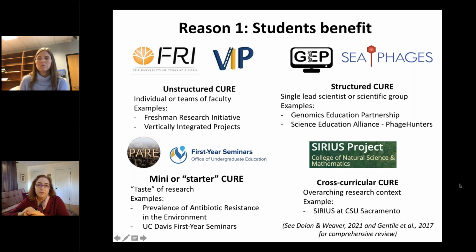Now, there have been a number of these CURE projects that have been researched rigorously, and they have shown that students are retained in the major, they develop self-efficacy, they develop knowledge and skills, and abilities to communicate and work across diverse teams, a variety of other benefits as well. So the data on individual projects bear out some of the specific benefits as well. Next.